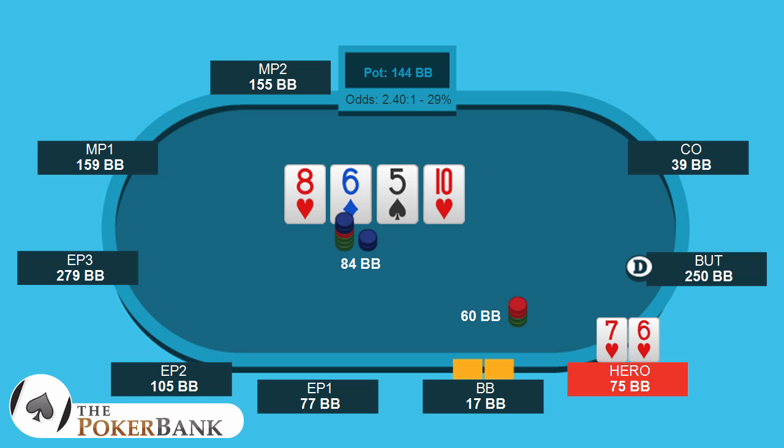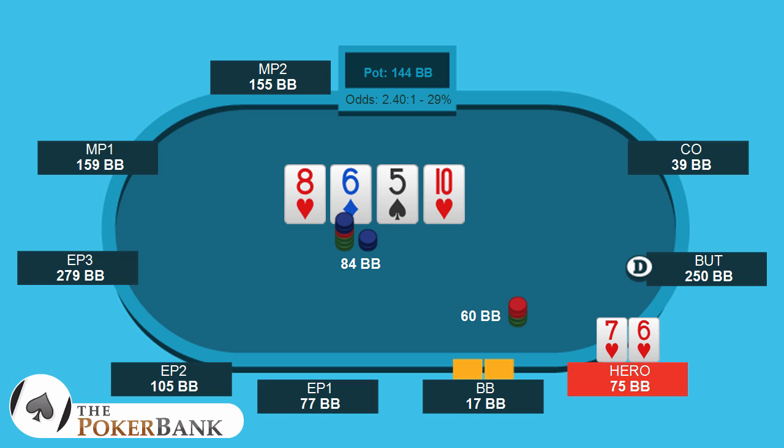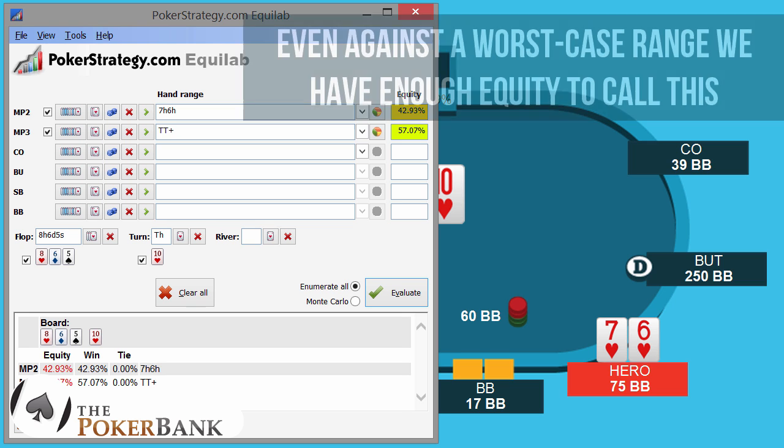Now if we run this through Equilab and we plug in the 10 of hearts on the turn, you notice that against that 10s plus range, we have 43% equity. And I think it's pretty fair to say that he would have 10s plus in this situation. He would probably raise that over multiple limpers. He would definitely continuation bet that, and he would definitely bet the turn with that. So even against that pretty worst-case realistic range, we still have 43% equity.